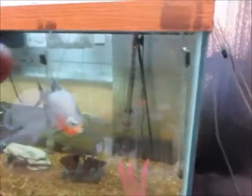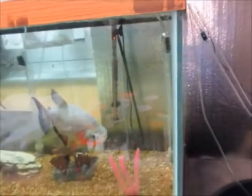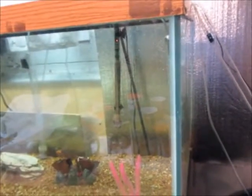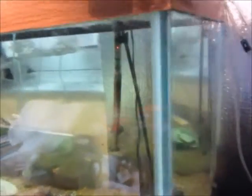Alright, let's see if my Pacu is gonna eat my minnow I just defrosted. The minnow normally swims to come eat. I freaked him out with the camera for some reason.